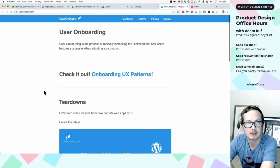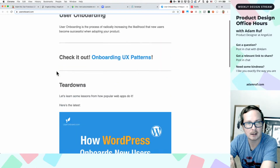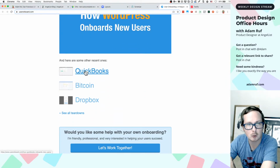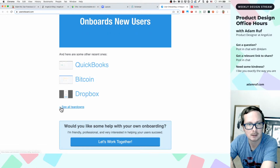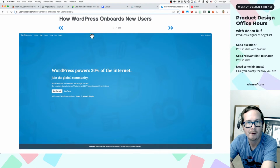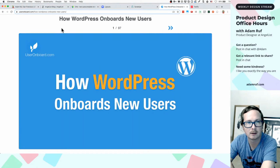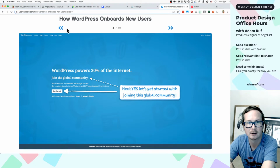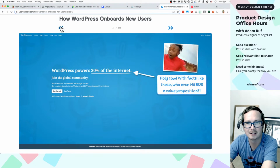Onboarding UX patterns. Okay, so this looks like fairly simple content. There's some QuickBooks, Bitcoin, Dropbox teardowns. Learn some lessons for how popular web apps do. Here's the latest: how WordPress onboards new users. Nice. Oh, interesting. So it's literally just showing screenshots, right? Onboarding screenshots. This is kind of fun.